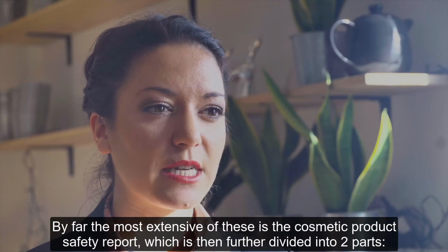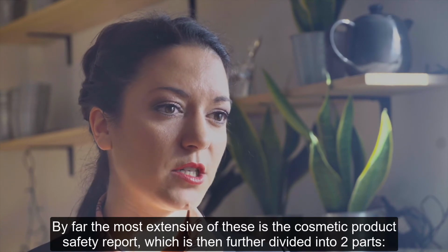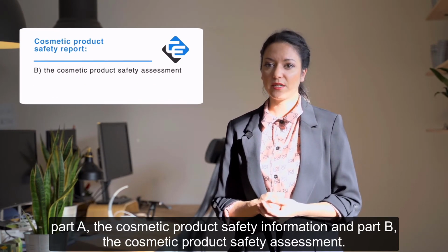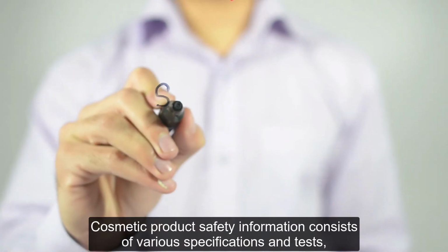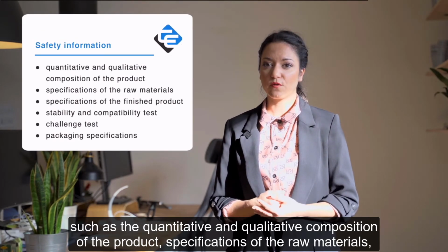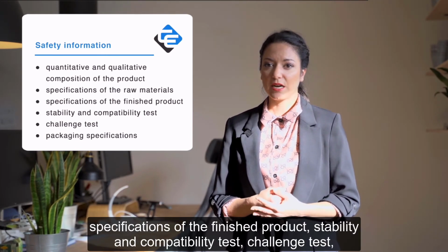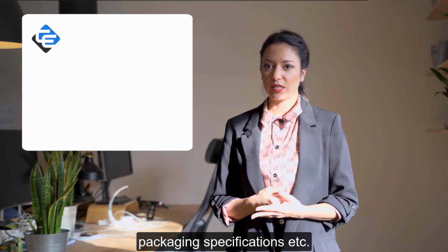By far the most extensive of these is the Cosmetic Product Safety Report, which is then further divided into two parts. Part A, the Cosmetic Product Safety Information, and Part B, the Cosmetic Product Safety Assessment. Cosmetic Product Safety Information consists of various specifications and tests, such as the quantitative and qualitative composition of the product, specifications of the raw materials, specifications of the finished product, stability and compatibility test, challenge test, packaging specifications, etc.